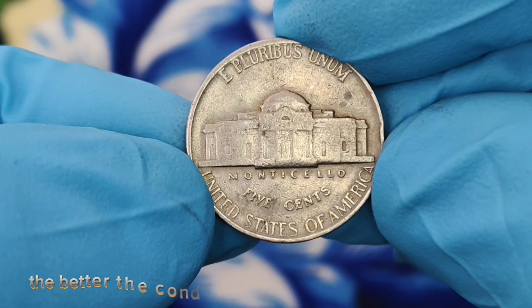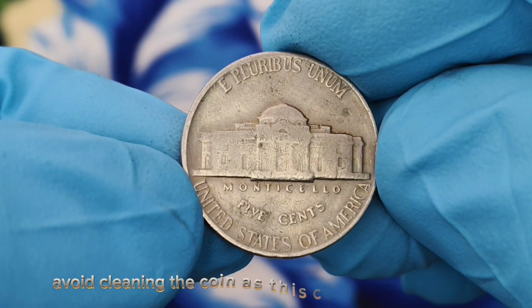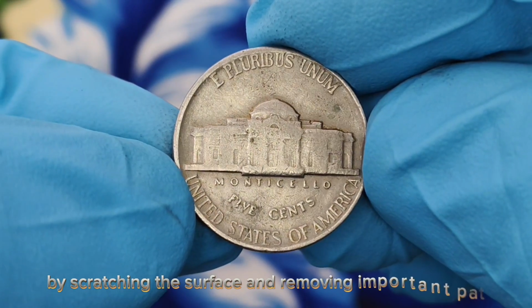The better the condition, the higher the potential market value. Avoid cleaning the coin, as this can often lower its value by scratching the surface and removing important patina.